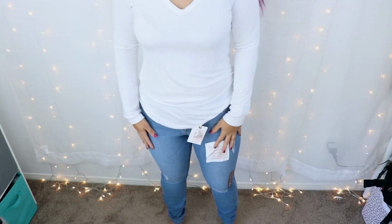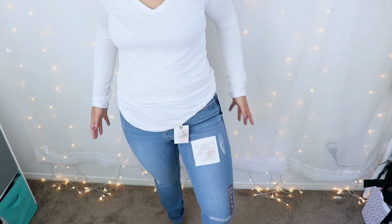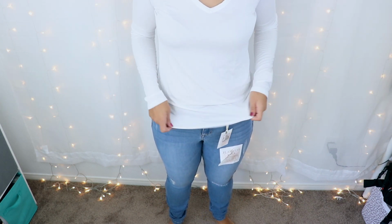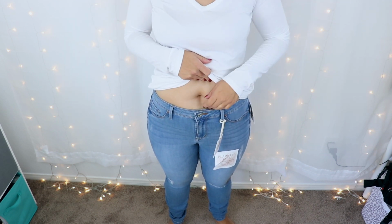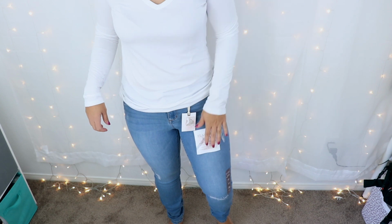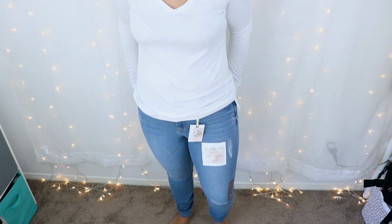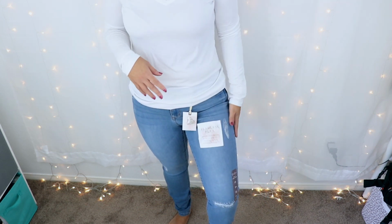I also put on some new jeans. Let's check them out. So these are some Jessica Simpson jeans. They are $44.62. This is a size 29. I am in normal sizes, I'm a size 8, so they fit really well. The rise on them is normal, just right under the belly button. And they have a stretchiness to them. It says Flawless Flex right here. So they are super, super comfortable. I really like the medium wash.